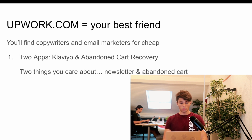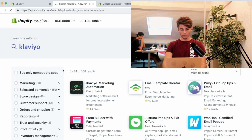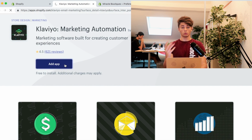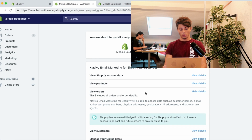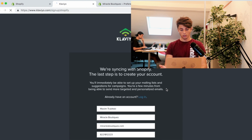So let's get these apps as well, just to make sure that you guys are not getting the wrong ones. So if you guys go into the App Store, you'll be able to find Klaviyo, which is the best app and software and automation for customer experience, for newsletters, for long-term campaigns. So you could add this app. You can install it for free, and then there's obviously going to be a monthly payment after.